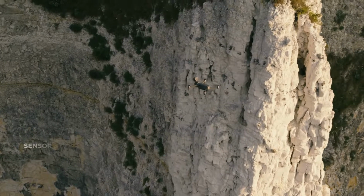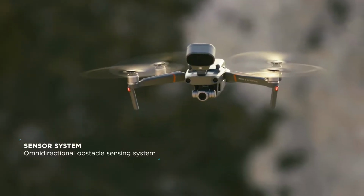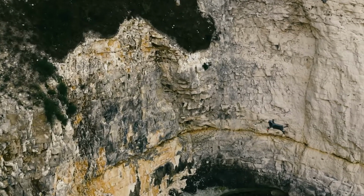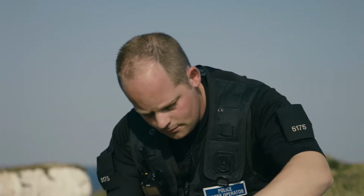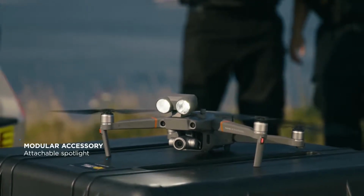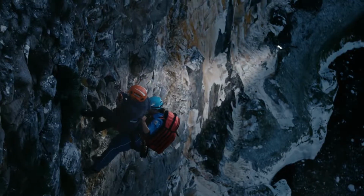The Mavic 2 Enterprise is equipped with an omnidirectional obstacle sensing system that helps the drone to keep a safe distance from buildings, trees, cliffs, and other objects. The ability to illuminate an area during a rescue operation will really improve the safety of those within the rescue environment, and it will help the incident commander to make much better decisions.